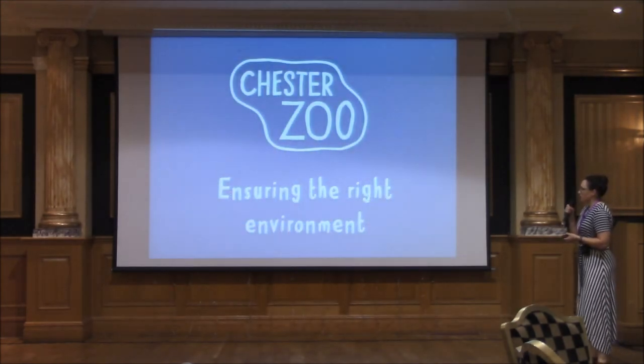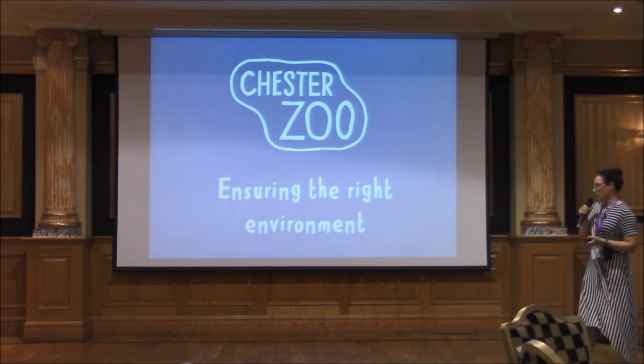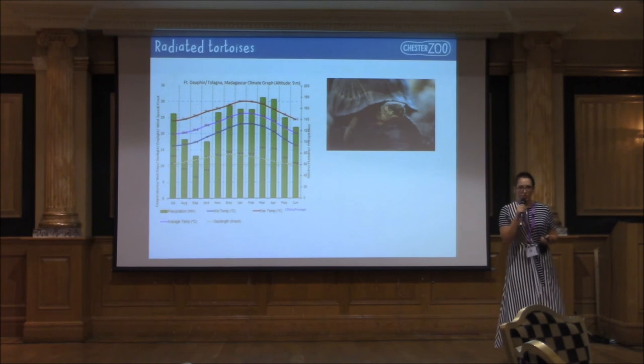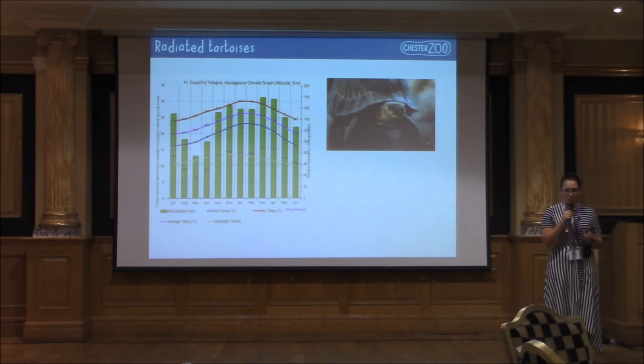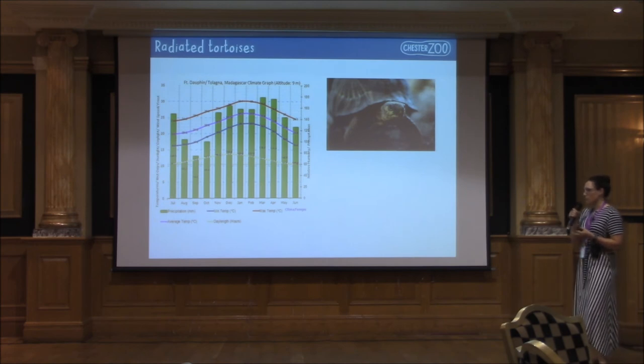So moving on, I'm going to talk to you about how we ensure our animals are in the correct environments for them to thrive. And this is a project I've done recently on radiated tortoises. This is a species from southern Madagascar. They're critically endangered. In fact, all chelonian species in Madagascar are critically endangered. It's a really, really horrible situation for these species. So it's really important that we are keeping them in zoos and that we're keeping them properly and breeding them as well.